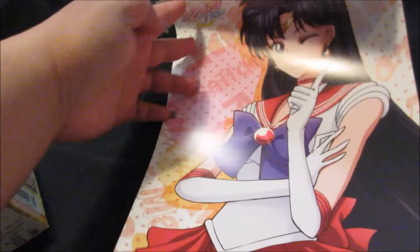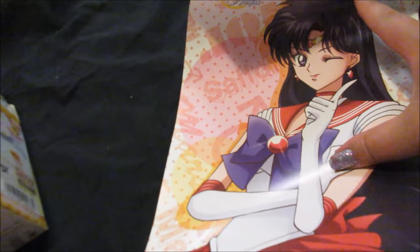And then behind Sailor V was Sailor Mars! Yes. Oh my gosh. Can you guys see? Sailor Mars! Okay. I love it. I'm loving this. Cute. All right, so Sailor Venus and Sailor Mars down. And then next, let's open up the next box.